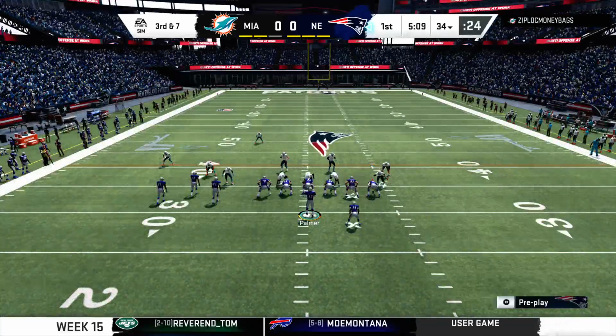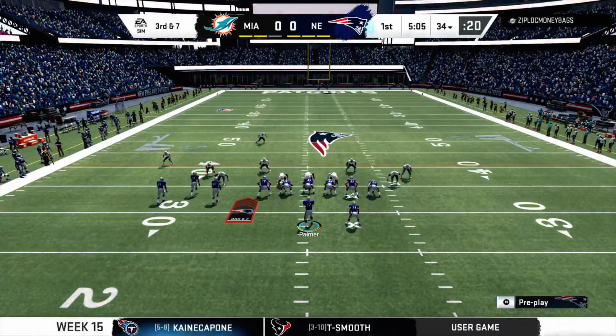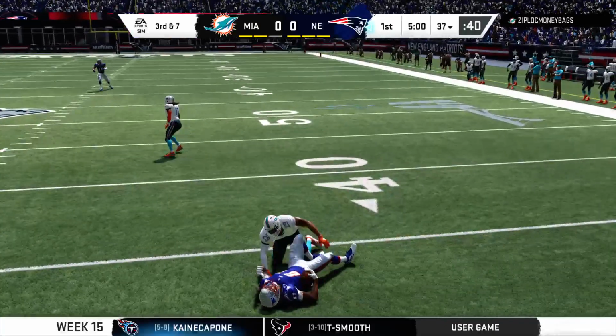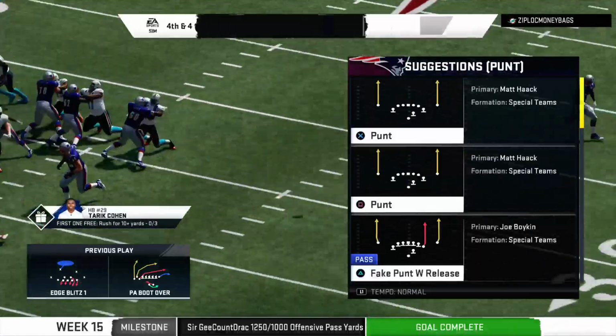A tough spot here on their opening drive. This is 3rd and 7. Play action. Now Palmer. He'll get this one to Galladay. They stop him for only 3 that time, and that'll bring up 4th down.